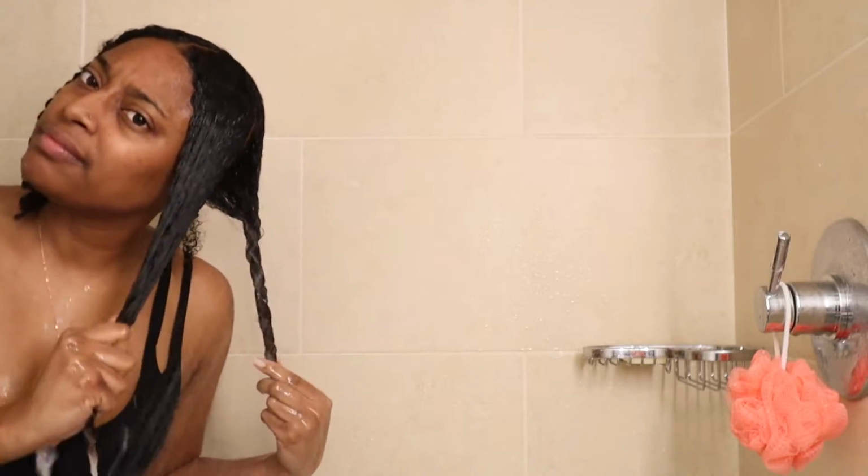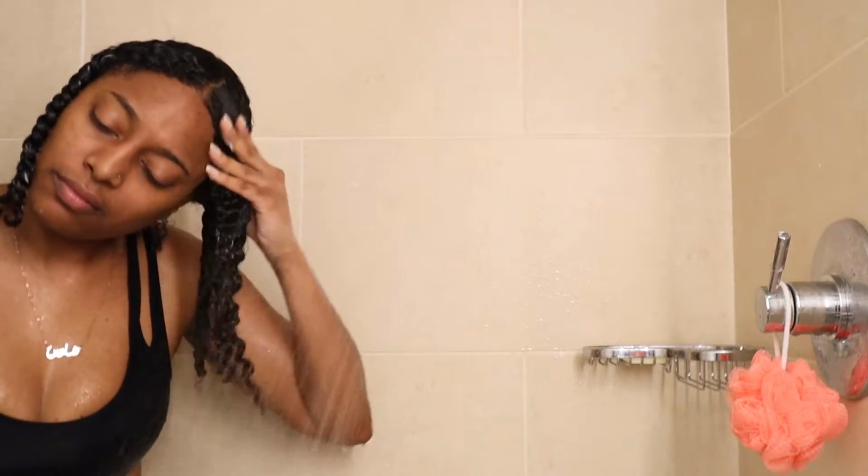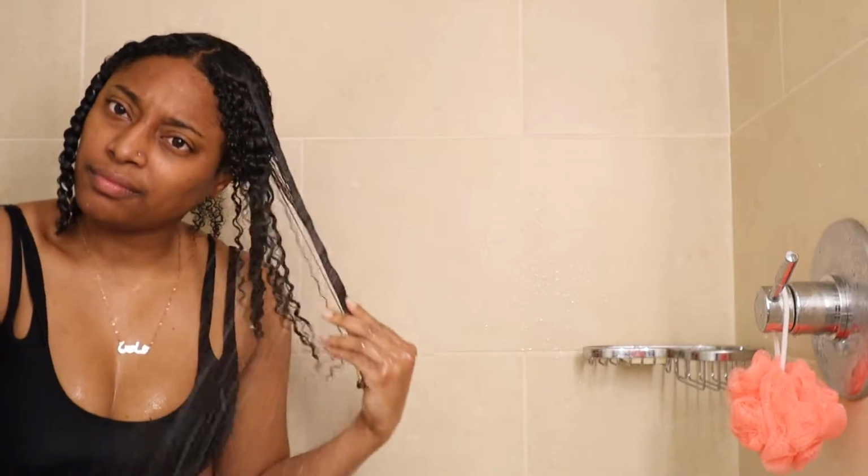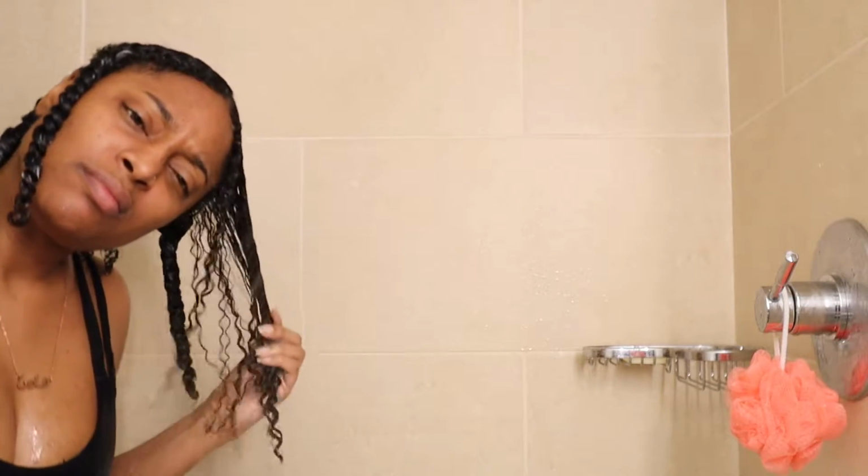During the rinse out process, I do keep my hair in the 4 sections just because I want to reduce the tangles. I have issues with my hair tangling after I have detangled my hair.